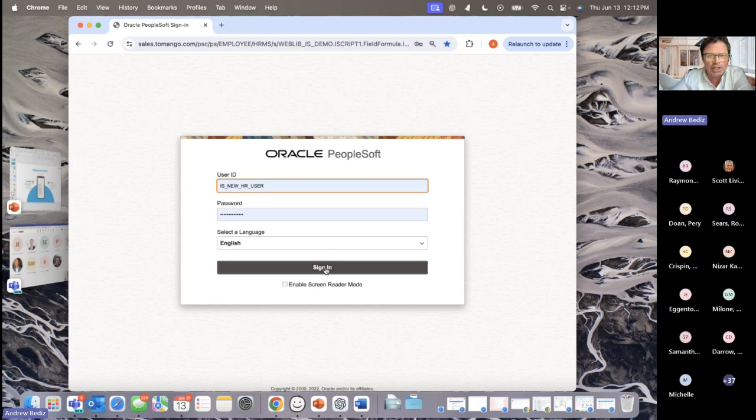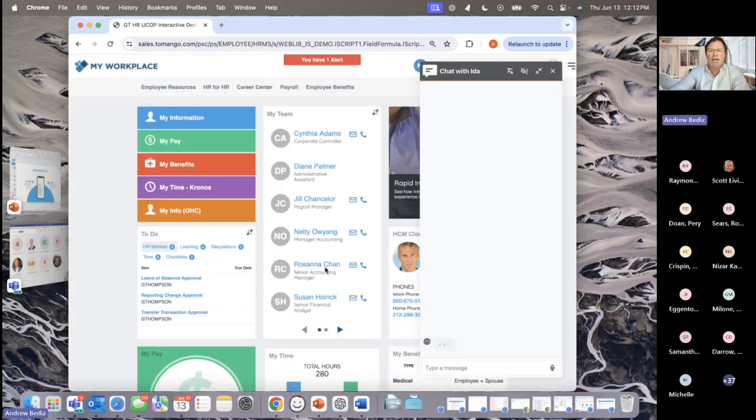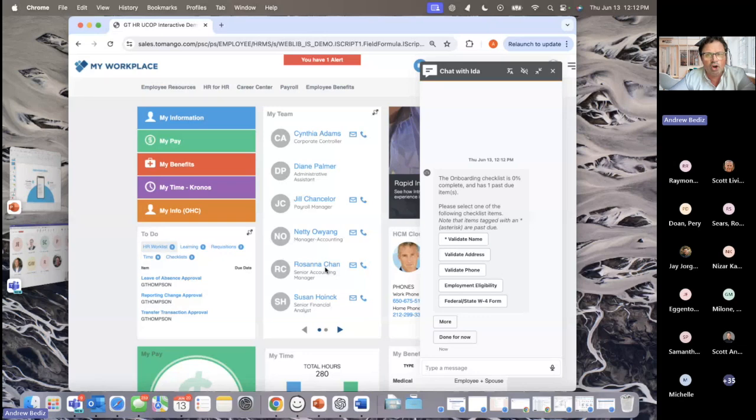Now, what's going to happen is when I log in, you can see I'm logging into my employee portal here, right? And all of a sudden, the chat just popped up. And why? That's personalization. So having the AI understand that, I think I'm Jennifer in this demo, if I'm not mistaken, but understanding that I'm a new employee. It knows when my hire date was. It knows I'm a new employee. So it's going to jump right in and say, hey, we got to get you through onboarding.